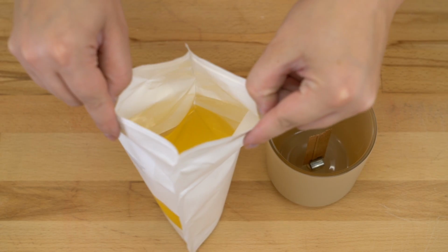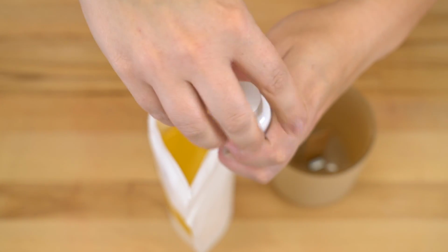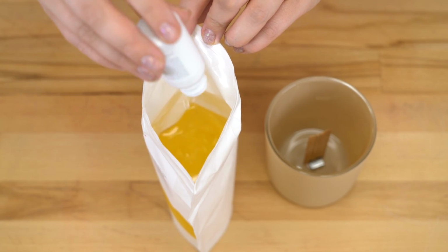3 minutes in the microwave, and check it out. It is completely liquid. I haven't smelled this fragrance yet, but it is time to add it. So let's smell. Wow, that is so gorgeous. So they said add the whole thing. So that's what I'm doing.